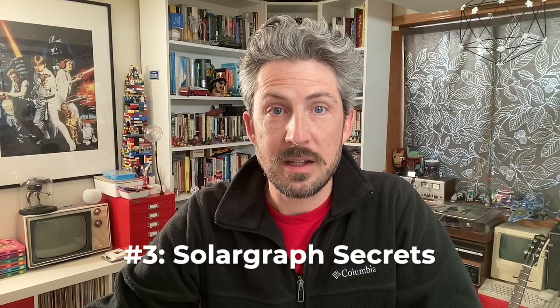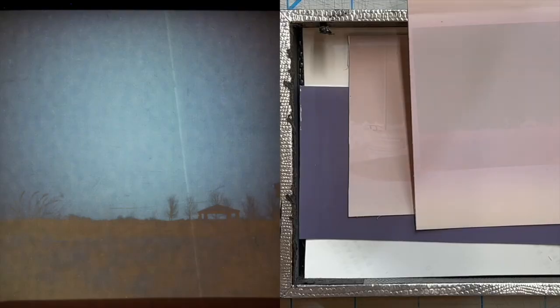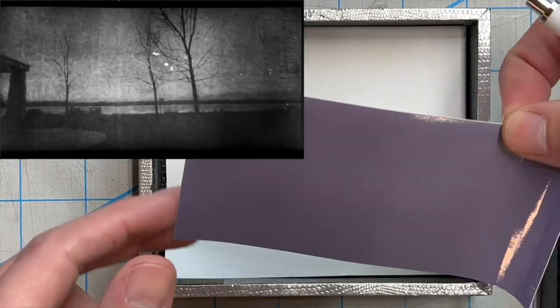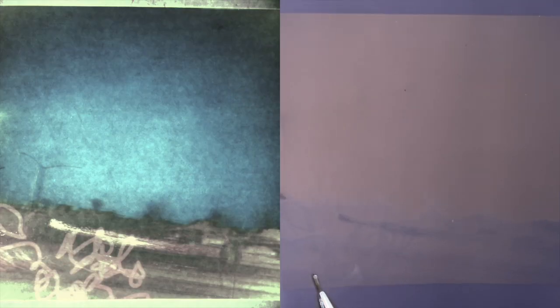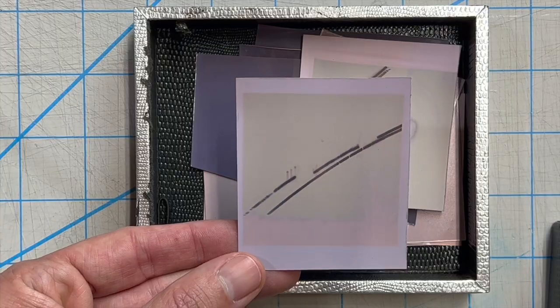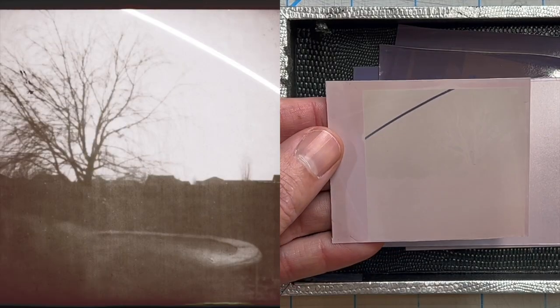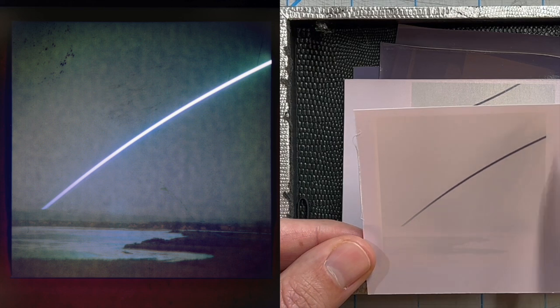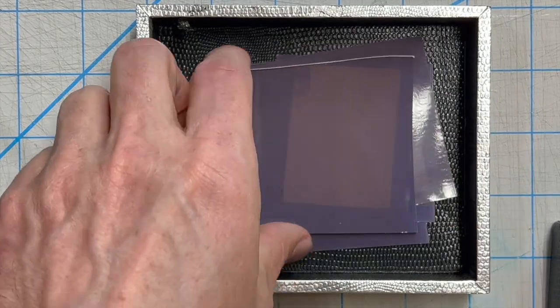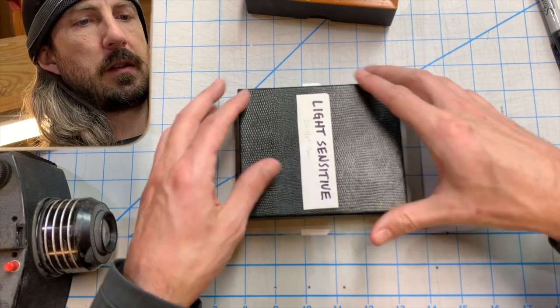Number 3 is called Solargraph Secrets. A solargraph is a photographic process that allows you to take extremely long exposures. Think days, weeks, or even year-long photos. The downside is that you can't preserve the film, so you have to store the pictures in light-proof containers. For this video, I opened my box of solargraphs and show you my collection of long exposures.